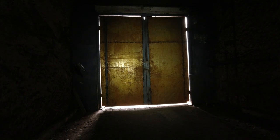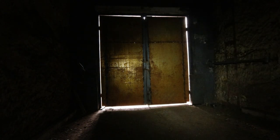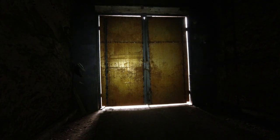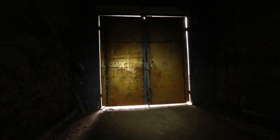Well, there are the metal doors on the end of Tunnel 4, which replaced the wooden doors from the Second World War. They would be Cold War doors, if you want to call it that.